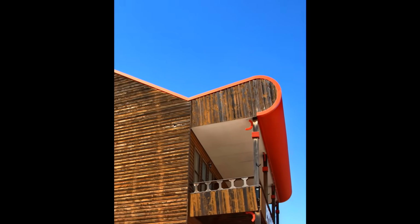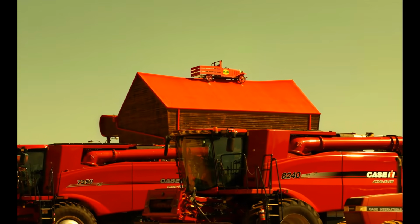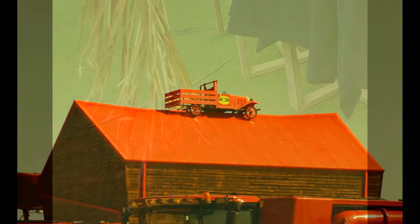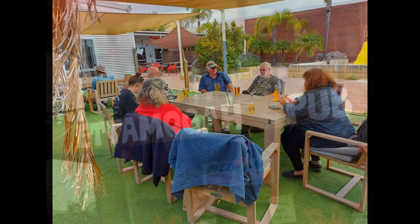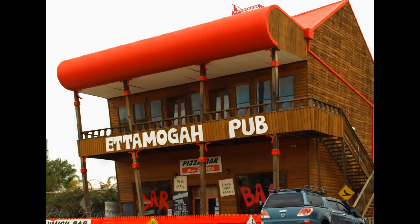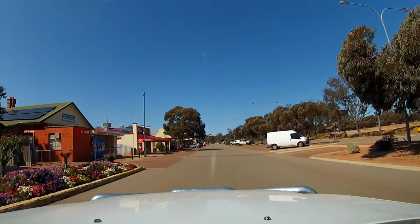The next attraction to see is the Ettamogah pub. It's in the main street, in the main shopping area, and for those that are a little bit older like me, they probably remember seeing the cartoon by Ken Maynard, and that was what the pub was based on. There are a couple of other copies of it around the countryside as well. I think there's one in Queensland.